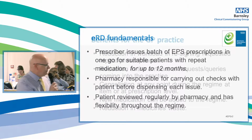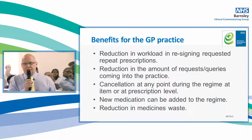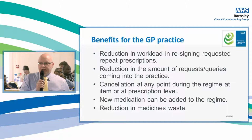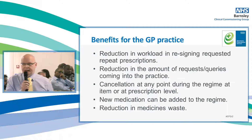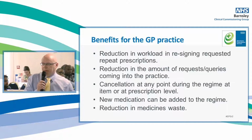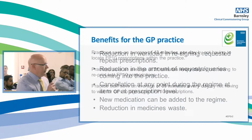Lovely, thank you. Right. Main benefits: it's efficiency, it's a reduction in workload. Quite simply, if you're generating lots of prescriptions every month that are repeats, and you're signing something every month that you've already said is okay, you're doing work that perhaps is unnecessary. This frees up your time, but actually gives you back some control as well.